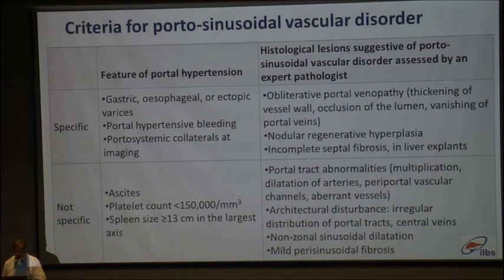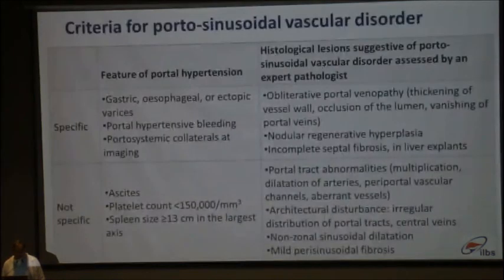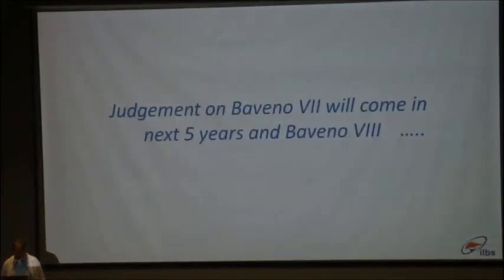Most of them have a vascular basis, but I'll come back to it that it is an entity, it's not a disease by itself. This is all, and there was so much, all for a 4-day most intensive multi-layered learning process called Baveno, and I'm leaving you with this. Judgment on Baveno 7 will come in the next 5 years and Baveno 8. Believe me, Baveno 7 finished and 10 studies have already started globally. So the portal hypertension group in Baveno is the most active, but we have to see how far we can drive or withdraw in science. Thank you all.